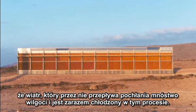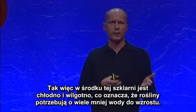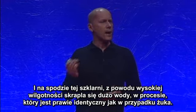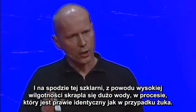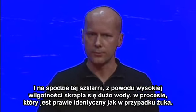So that wind blows through, it picks up a lot of moisture and is cooled in the process. So inside, it's cool and humid, which means the plants need less water to grow. And then at the back of the greenhouse, it condenses a lot of that humidity as fresh water in a process that's effectively identical to the beetle.